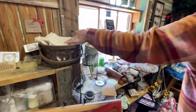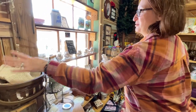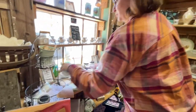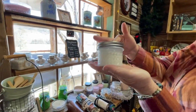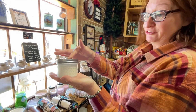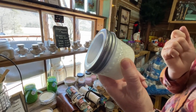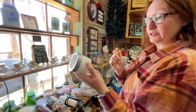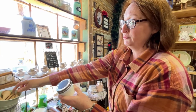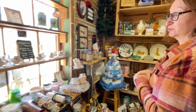Have these fun bags to put them in. You can exfoliate while you are in the shower, or you could just use them as a cute bag for gifts. This is really cool. This is a deodorant, and it's made from baking soda, sweet almond oil, shea butter, and lavender and arrowroot. And for those that don't want the commercial deodorants, this works really well. You can put it on with a little paddle, or you can put it on with your fingers if you want. But it's a really great natural alternative.